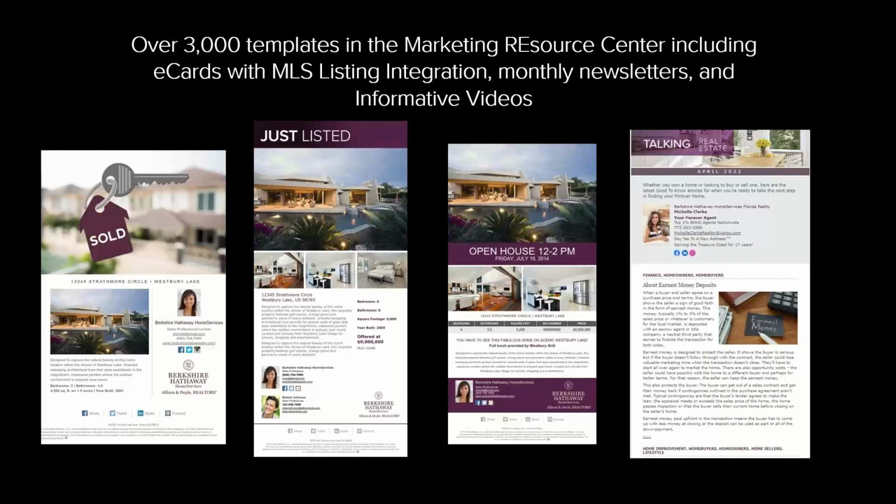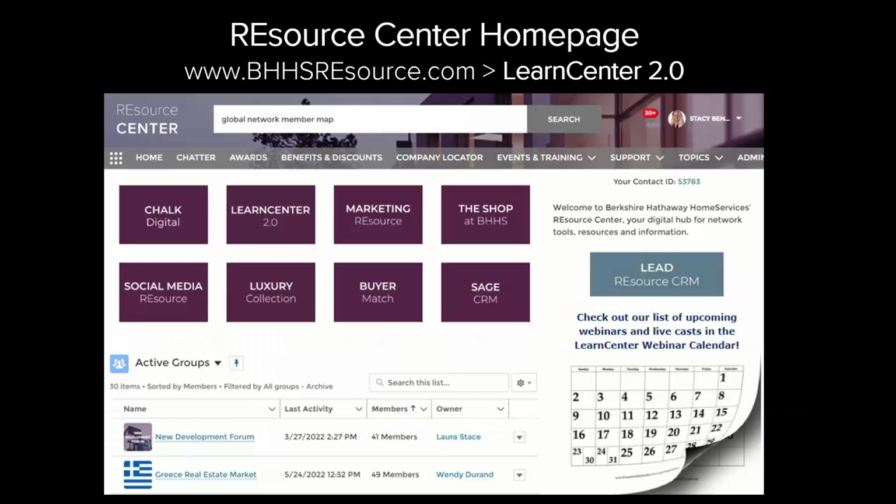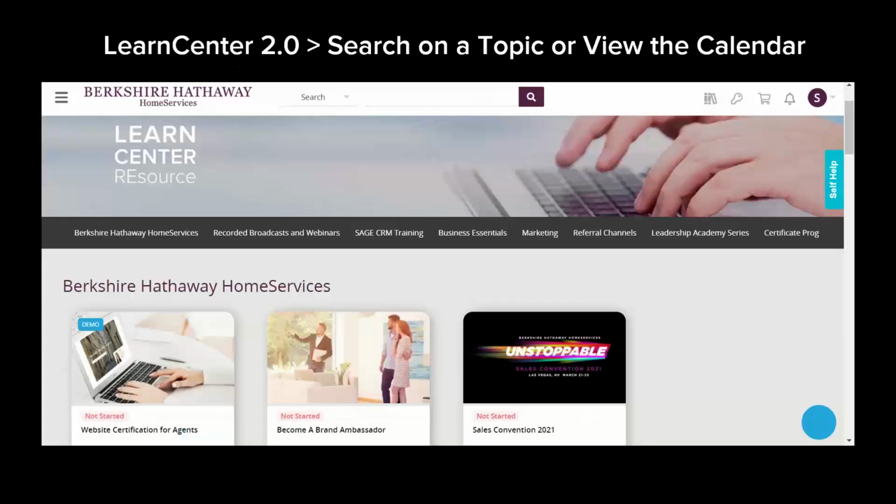But in Marketing Resource, there are over 3,000 templates available, including e-cards with MLS integration. There are monthly newsletters that are pre-written for you and all ready to go, and also informative videos. Maybe you wanted to send a video out to your customers too. You can do that all through the Resource Center. And to learn how to do a lot of things, you have access to the Learn Center. This is Learn Center 2.0. It's on the homepage of the Internet. But whenever you log in, you can pretty much search for any topic you want to.